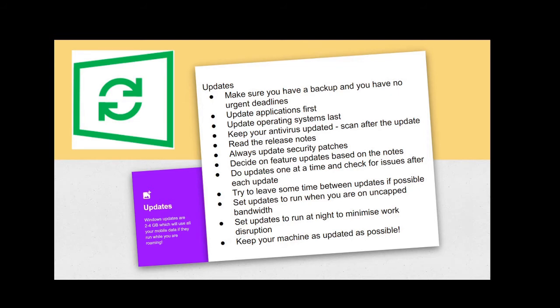It's best to set your updates to run when you're on uncapped bandwidth. So don't let updates run when you're on 3G data. That'll just run up the costs, and you'll end up disconnected from the internet. It's best to look at your update settings and make sure that they're set not to run on cellular networks. And if your Wi-Fi happens to be some hotspot router that's running through cellular as well, then switch off updates on Wi-Fi as well, and only do them when you're on a cable. Best to set updates to run at night so that they don't disturb you. Some of them are quite long, and they take half an hour to an hour to do.